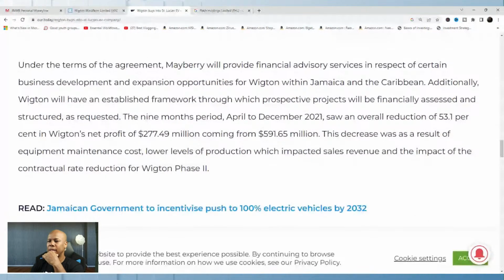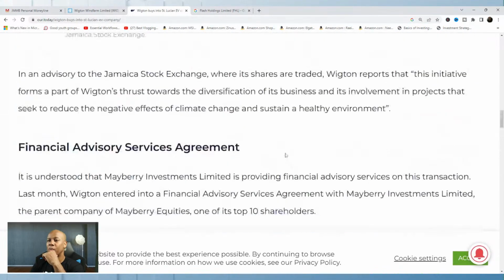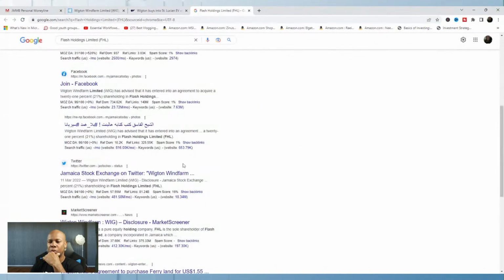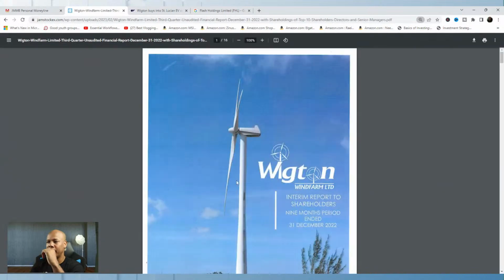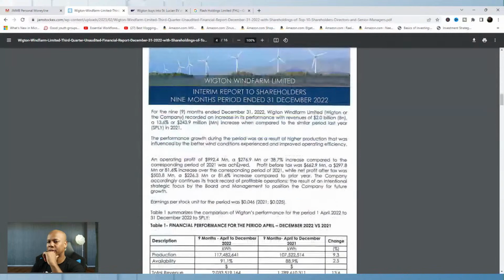Okay, this is speaking about Wigton here. So I'd love to know more about the company, right? What's the company doing in terms of profitability? How will it add to Wigton in terms of value to shareholders? So I'm gonna search their most recent report to see if they made any commentary about Flash.